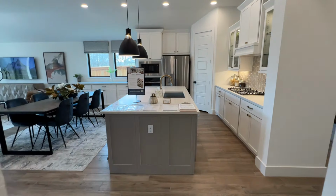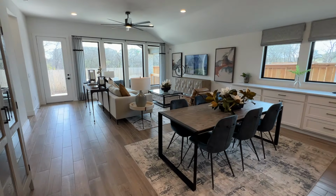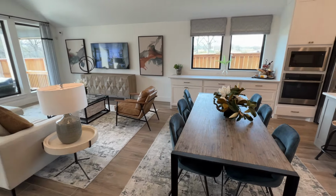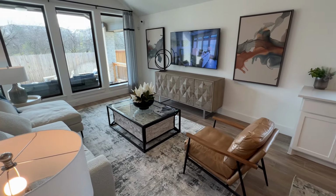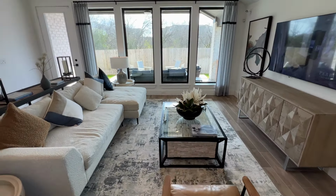Now let's make our way back out to the main area so that we can see the living room, which has the open concept layout along with a wall of windows, which not only provides great natural lighting, but also helps to open up the space even more. I can definitely see this space being utilized to host family and friends. It's really a great area. Now let's give this room one last look before we move on.